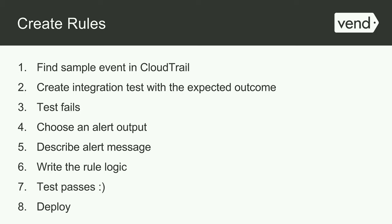So let's do this in StreamAlert. It's kind of like the workflow that I've been doing for StreamAlert is to find a sample event, like we just did. You can write an integration test. And then with the expected outcome, the test fails, you choose an output to alert on, you describe your alert message, and then you write that logic. Test passes and deploy. Happy days.